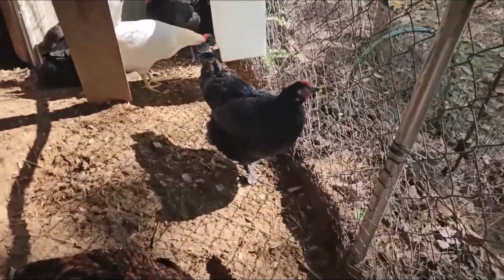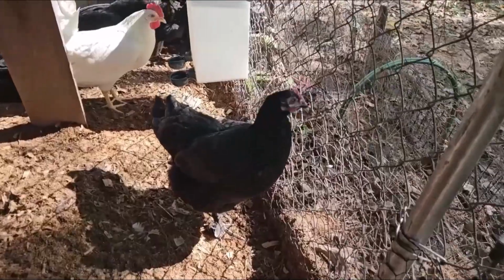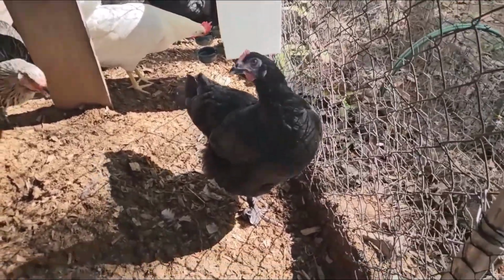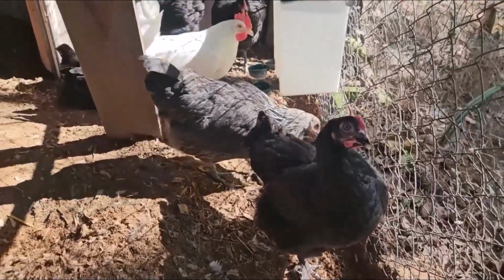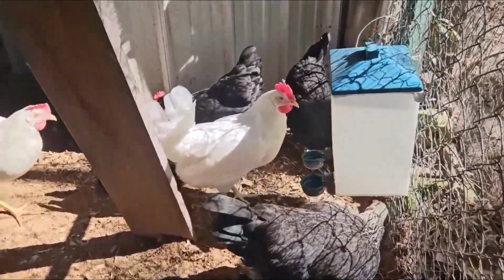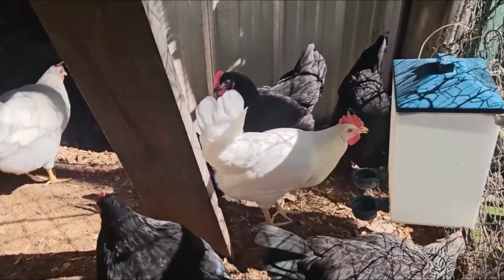So here's one of the new hens. This is a Midnight Majesty Marin. This is Siren. Hi, baby girl. This is Whiskey. She is an Americana. And then we have Athena right there. She's a white leghorn.